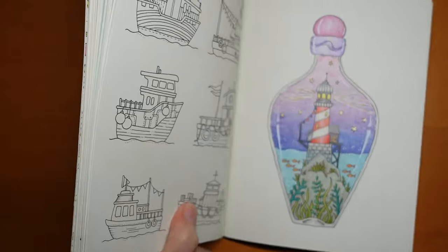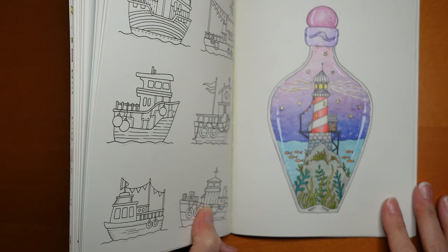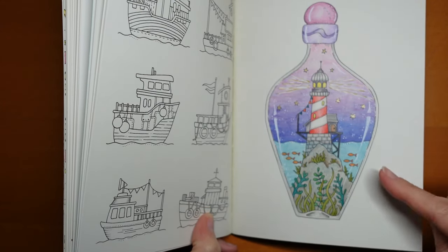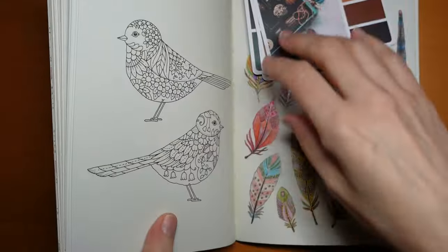Now this one I had a lot more fun with. I was feeling well when I did this one. And this I did with, I'm just trying to look for you, I'm pretty sure, yeah, Ergosoft. And we've got some shine on the bottle and some light coming out of the lighthouse and things like that. Fun with that one.